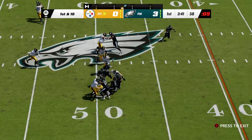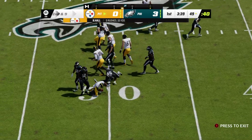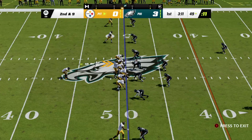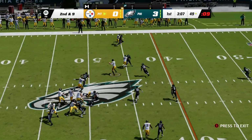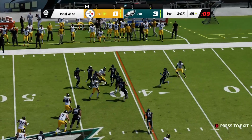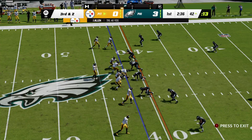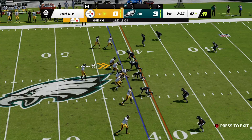On first and 10, it's Hall. And good penetration here. He'll get this down only to about the 49-yard line. On second and 9, Allen. That's complete to his tight end, Mike Gesicki. And they'll get this down to the 42-yard line.